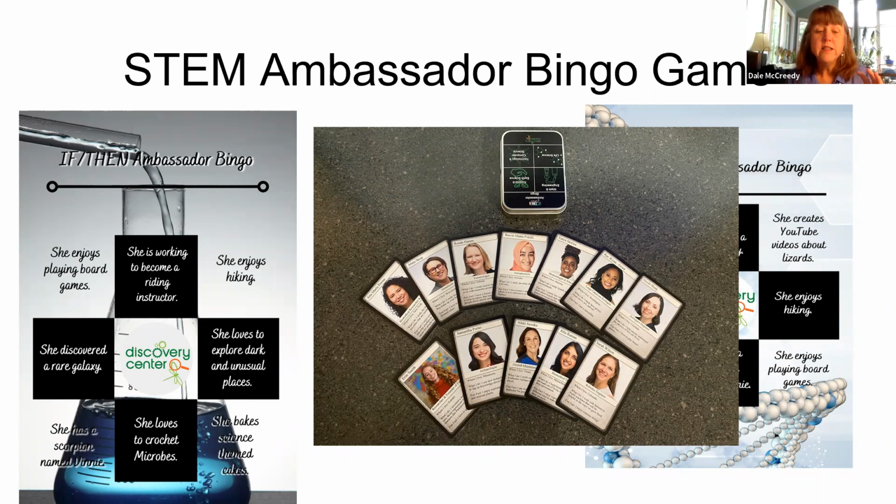My hope, our hope, was that through looking at all the ways in which these selected ambassadors from the pool could actually, how there were so many different ways that they had hobbies and interests. It just seemed like a great way to call that out, because the thought was that was where kids might enter.